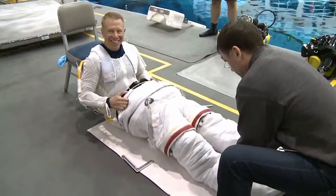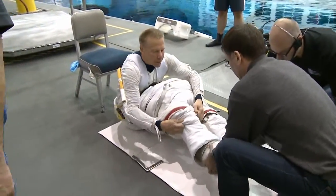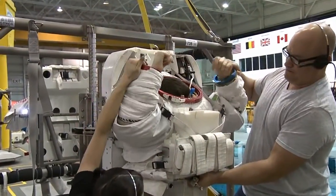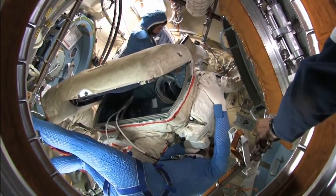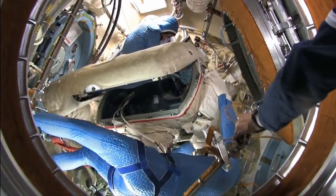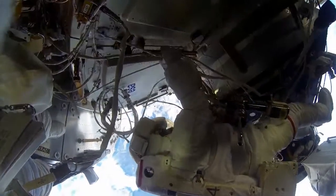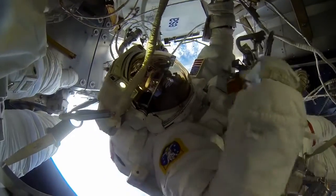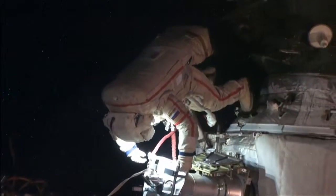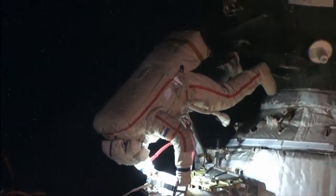The U.S. EMU suit is split into two parts, which means the astronauts put it on similar to regular clothing, shirt and then pants. Meanwhile, the Russian Orlan suit has a hatch in the back so the cosmonauts can crawl right into it. Astronauts in an EMU also are kept at a lower pressure, only 4.3 psi, while the Orlan is operated at 5.7 psi.